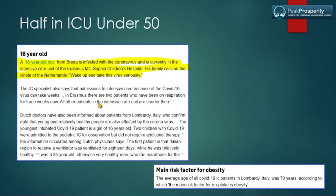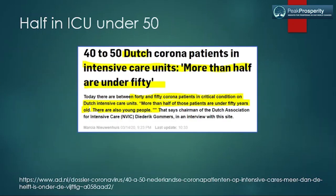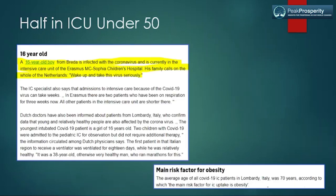Of course, we know the statistics are low. It looked like it was a 0.2% death factor for people in this age bracket. That's 1 in 500. Maybe this boy was just one of those unlucky few in that 1 in 500. But this statistic says that something is different and off, and we're going to be adjusting these as we go forward. That's not a good sign to see that many quote-unquote young people in the ICU.